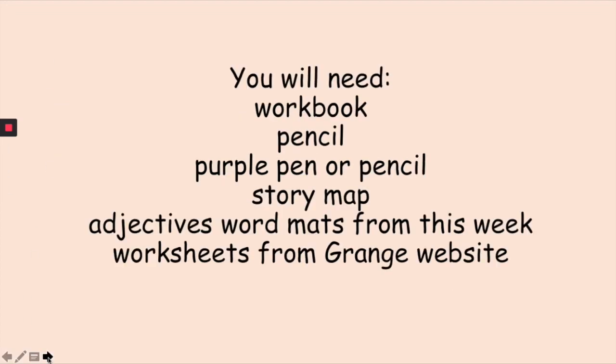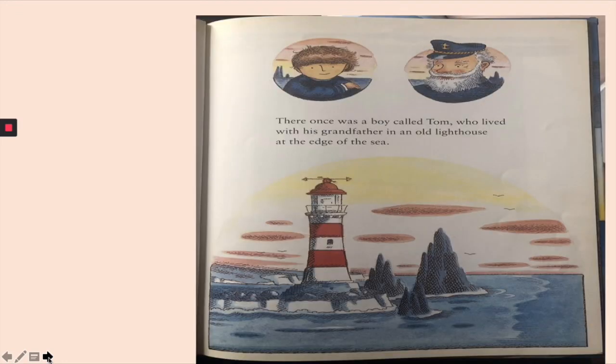You will need your workbook, your pencil, a purple pen or pencil for corrections, your story map to remember what's going on in the story, adjectives from the word mats that we have used this week and that you have made yourself to make your writing more interesting, and the different worksheets from the Grange website. So before we start writing our diaries, let's read the story.